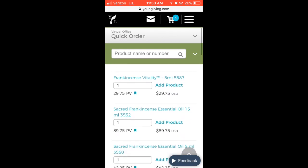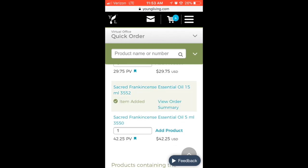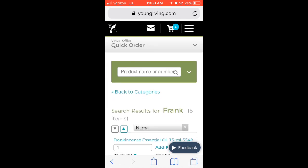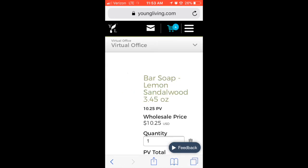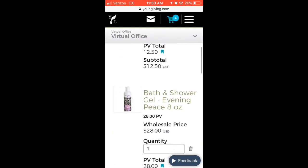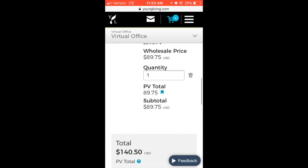So I also need some sacred frankincense. This is one I save up my points for all the time because I absolutely love it, but it is expensive. So now I've got my products I want to order. I'm going to click on the cart at the top that says 4 because I have 4 items. Just review. Yes, I'm getting my lemon sandalwood, my Valor soap, my bath and shower gel, and sacred frankincense.